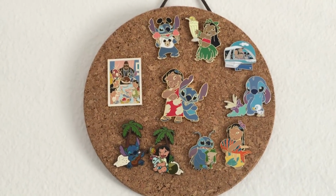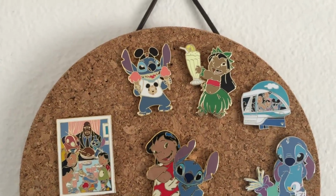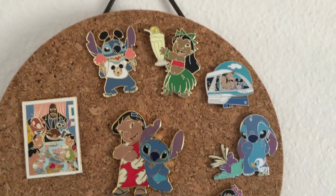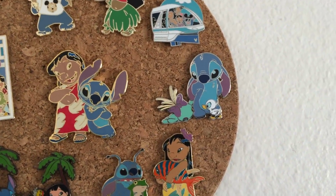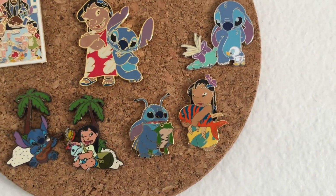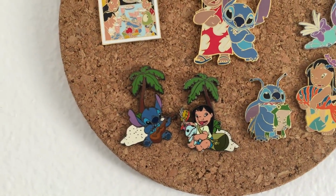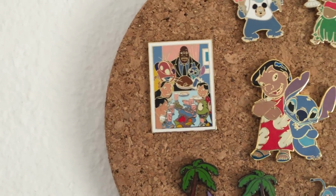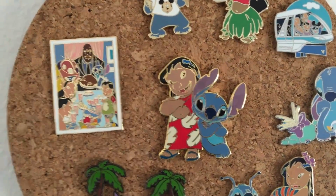Jumping over, we have my little Lilo and Stitch pin collection. On top, I have two pairs of ice cream pins. The Stitch is just an open edition, but Lilo is a pin trader delight. Have a little monorail hidden Mickey. Stitch and Scrump is from Disneyland Paris. These Lilo and Stitch holding Pudge and Frog are older open editions. Again, some older cute palm tree pins. Another older open edition Thanksgiving style pin. And in the center is a Disney Auctions Lilo and Stitch pin.